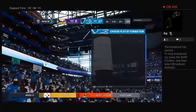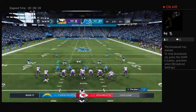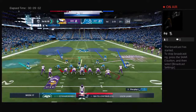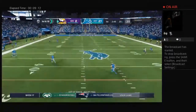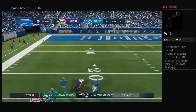Made at the 25-yard line. The Vikings take over 1st and 10 at their own 25-yard line. Trying to shake off the interception from the last drive. He'll look to throw. Oh, going for Jefferson downfield. And that's going to be incomplete.